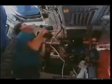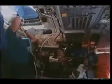And as we continued to close, we began to lose the ability to track it with our radar. And you can see Mike there using the handheld lasers to get information on its range and range rate. And that allowed us to maneuver finally close enough for Ellen to grab it.